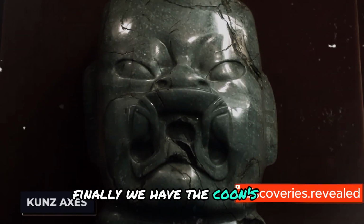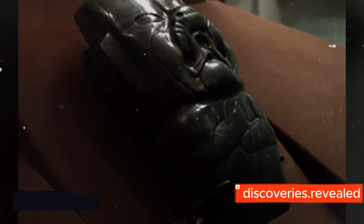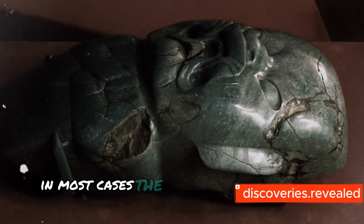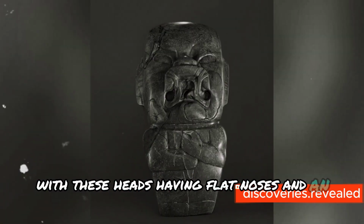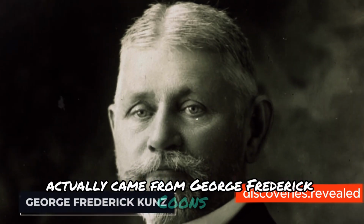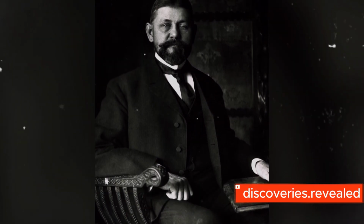Finally, we have the Kunz axes. The Kunz axes are also known as the votive axes. These figures are believed to represent were-jaguars and were apparently used for rituals. In most cases, the head is half the total volume of the figure, with these heads having flat noses and an open mouth. It might interest you to know that the name Kunz actually came from George Frederick Kunz, an American mineralogist who described a figure in 1890.